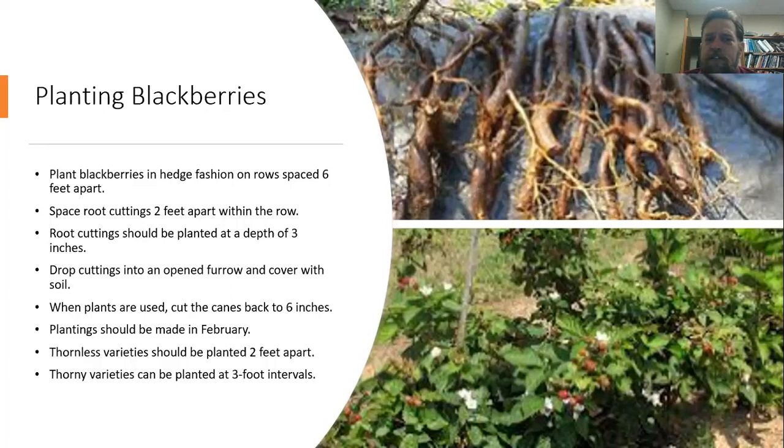If you are using plants, you want to plant them the same distance apart, but you want to cut the canes back to about 6 inches.